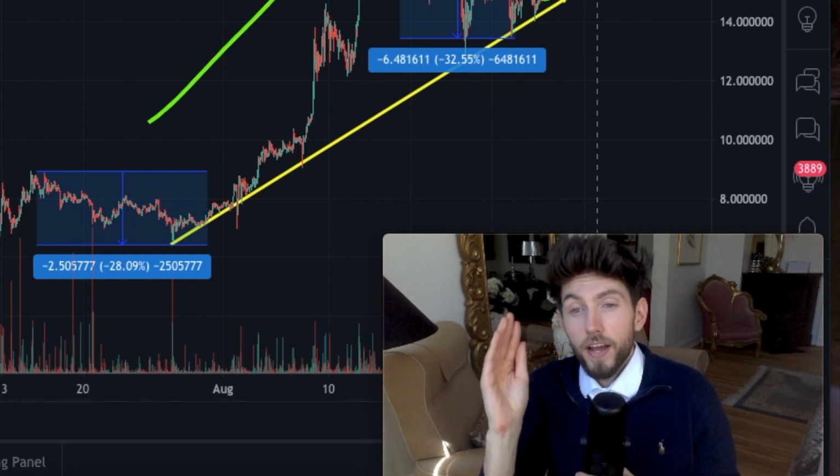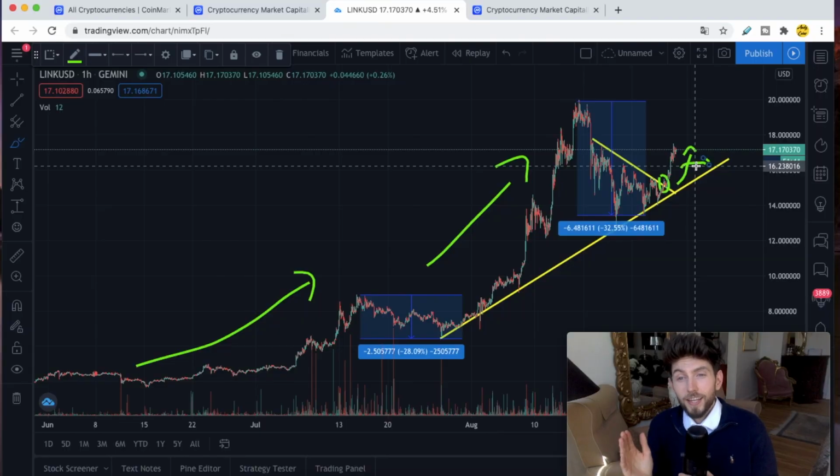$25-30 in the near short term, because when these parabolic advances continue and they keep going, the prices can skyrocket up very, very fast. But as always, we do have to take a look at the bearish scenario, even though I don't like to look at it, and I'll show you guys. But I'm starting to lean a lot more bullish now because we got that upwards momentum out of basically nowhere, and Chainlink is looking very healthy. But let's take a look at the bearish case.